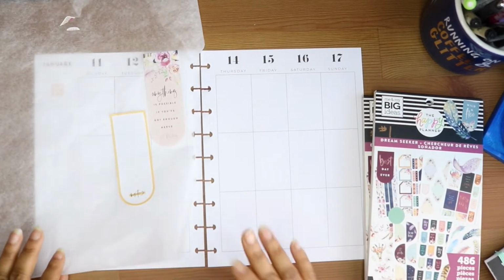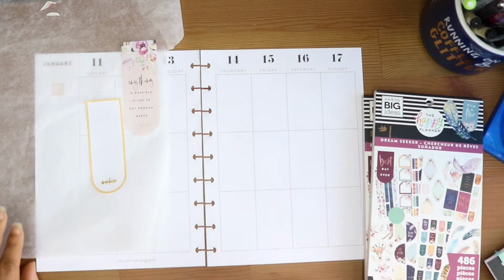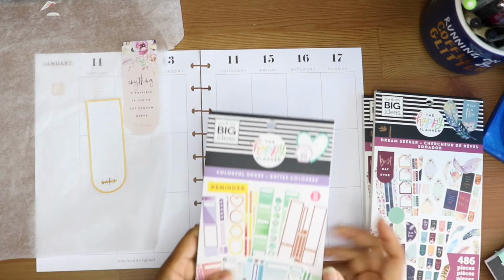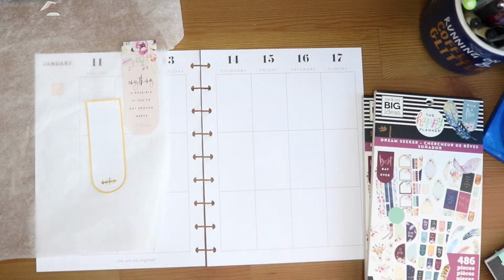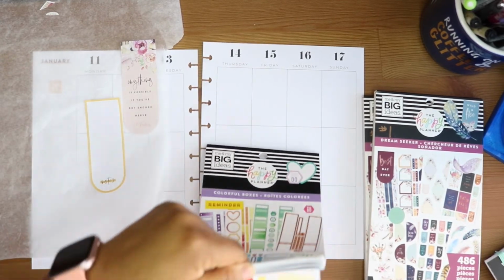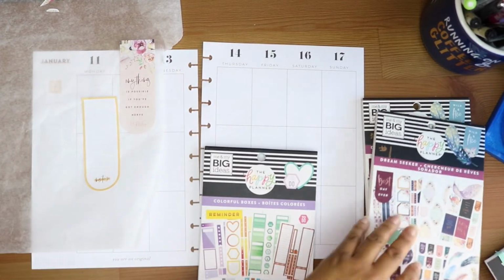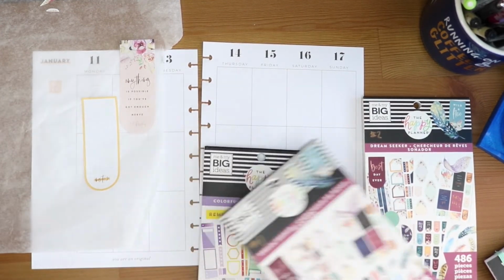So I've only pulled two stickers so far, but I have a pretty decent idea of what I'm going to do. I am going to try to supplement a little bit with the Colorful Boxes copper foil one, because there is some copper foil throughout this book and I think it would just be cute.